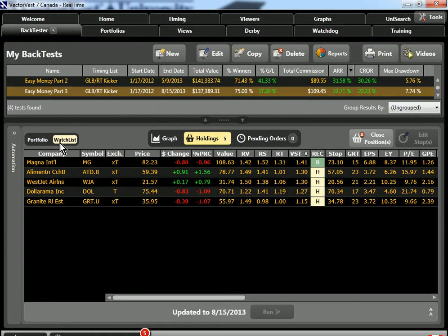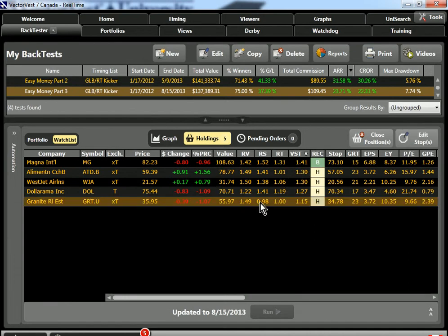By changing this over to the watch list view, ideally what we want with our portfolio is to own stocks that are 3-time winners with an RV, RS, and RT all above 1. That will of course lead to that VST above 1. And of these 5 current holdings, all of them fit that bill, except for GRT, which the relative safety has dropped down to 0.98 on that one stock. The earnings growth rate still very strong.